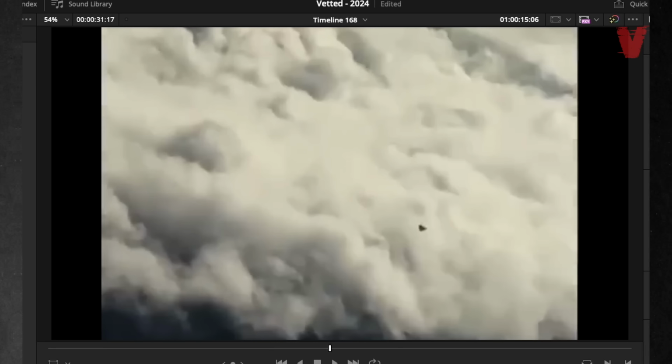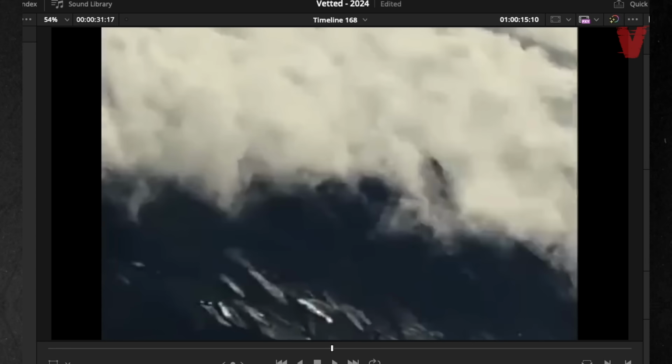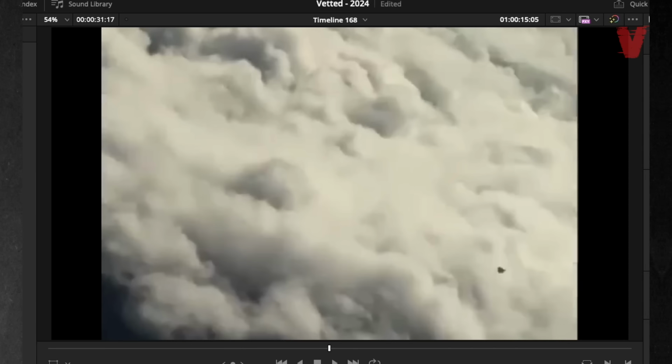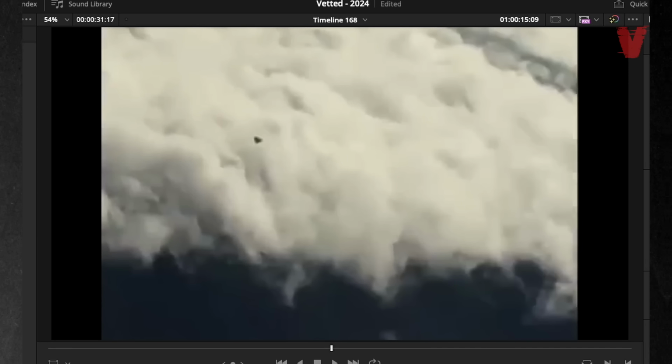What is that thing doing? What's going on there, right? If we go frame by frame, we can kind of see it right there. And it looks triangular, right? It's only in a few frames. I mean, more than a few, but not very many. And again, what is that thing? Is that the same type of object? Are there just multiple of them?